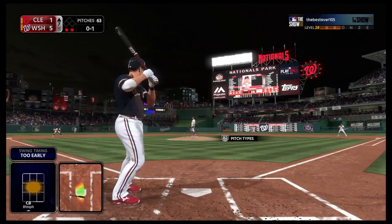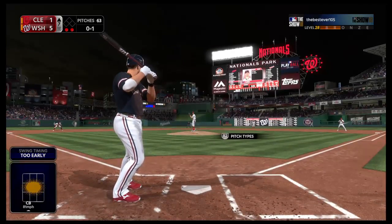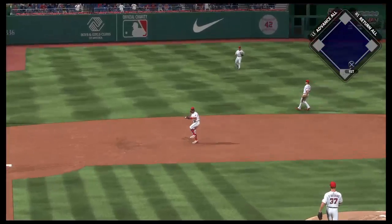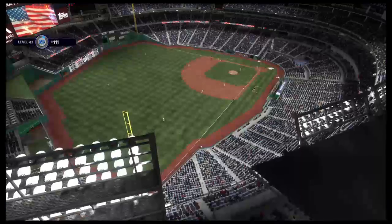Hey, you can tell by the look on that manager's face, he's obviously frustrated right now. But it's a long season. You're going to have a lot of ebbs and flows with your offense. Does he take a step back and relax a little bit, or does he call a team meeting right after this one? Throw to first in plenty of time, and the side is retired.